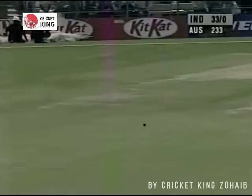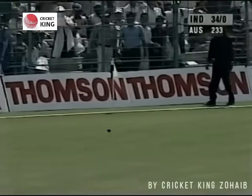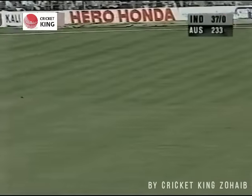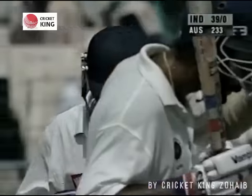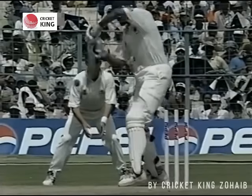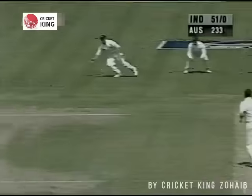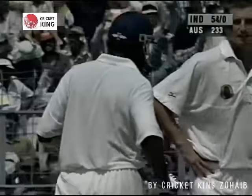Well timed. Nicely timed. Lovely shot there from Laxman. Whoever is picking the gap. Most favored option. Sidhu's picking up a few.